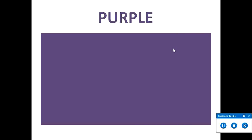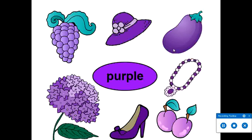Purple. P-U-R-P-L-E. Purple. Things which are there in purple color are hat, brinjal, necklace, fruit, sandal, flowers, grapes.